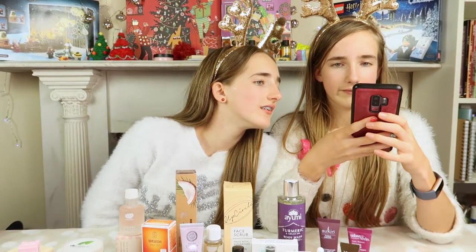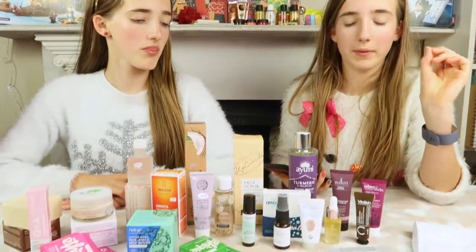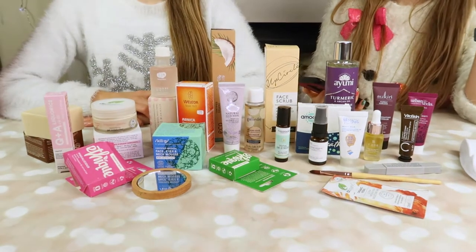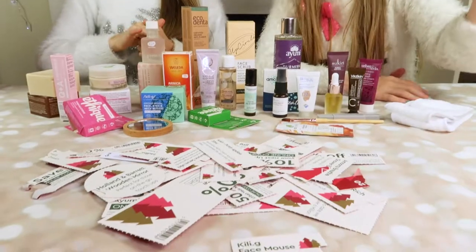So it was £40 divided by 25, which is £1.60. So roughly each door is about £1.60. That's really good value. Plus, look at all these discount codes that we get.